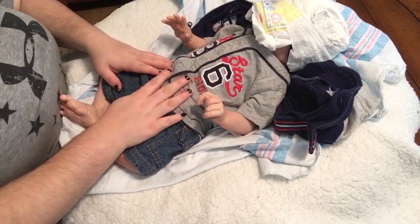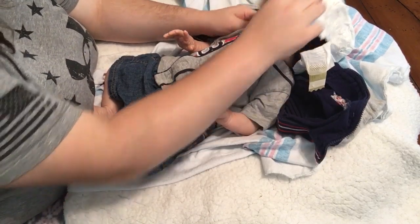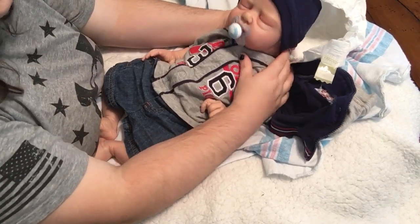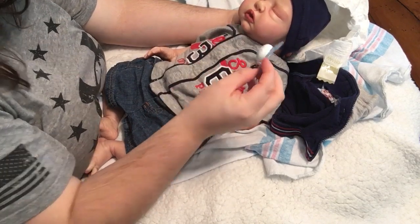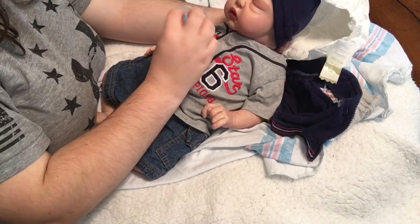He's gorgeous. Okay, guys, let's cut to the chase. You ready? One, two, three. Oh, look. Oh, look at the baby. Here he is. This one has another modified pacifier. I just dropped it, but oh wow.